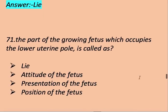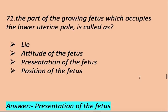Next question. The part of the growing fetus which occupies the lower uterine pole is called as: option lie, attitude of the fetus, presentation of the fetus and position of the fetus. Right answer is presentation of the fetus. The part of the growing fetus which occupies the lower uterine pole is called presentation of the fetus.